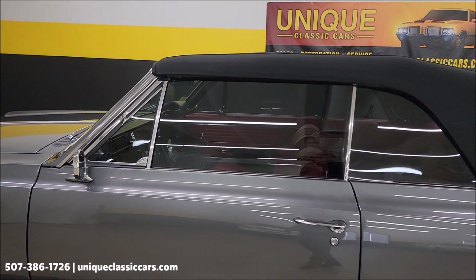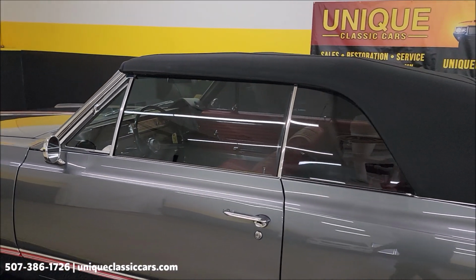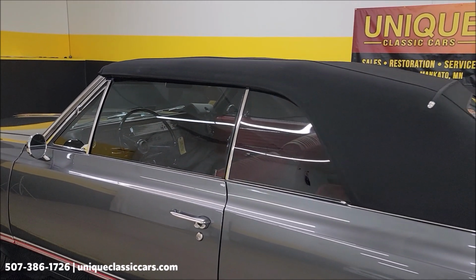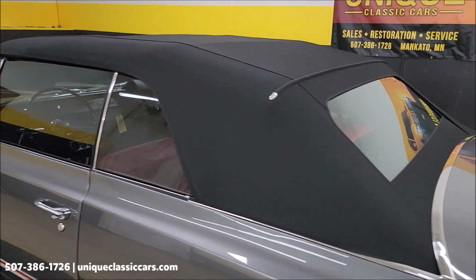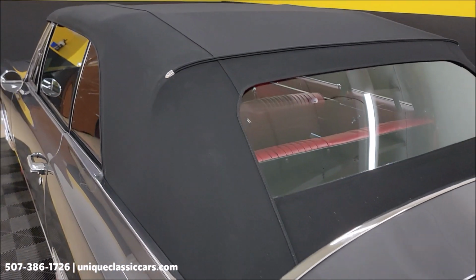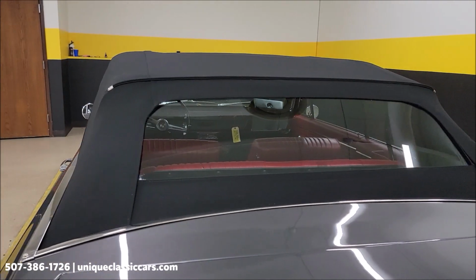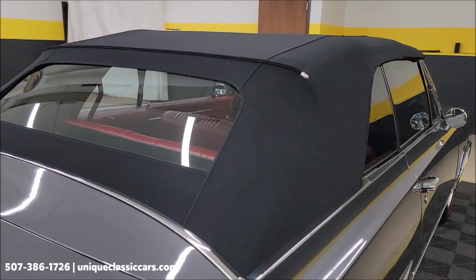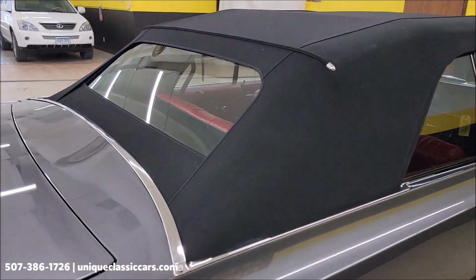And as you can see, side glass also rolled up. Tinted, so know your local and state laws as far as percentage of window tint that you can have darkness-wise. No rips, tears, or holes. I mean, the top looks like it's new. Glass rear window. Suggest unzipping that on a nice tight top like this when you put it down.